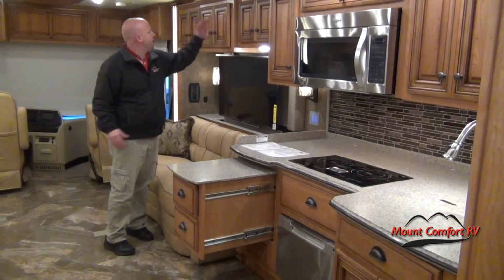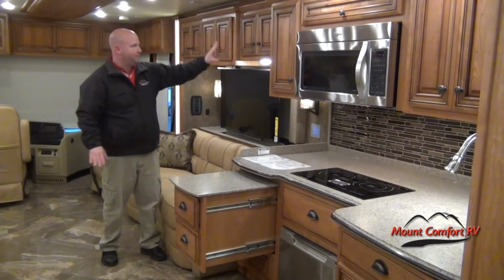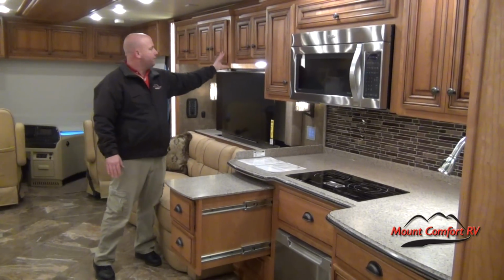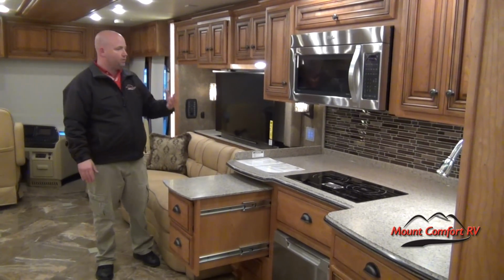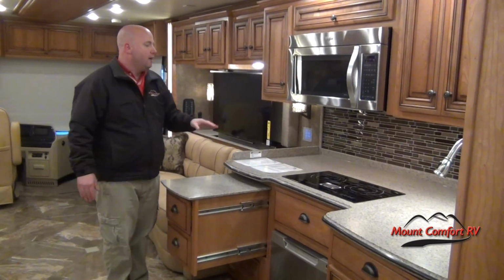Like last year, they brought these cabinets to where they come out deeper and out farther. You know, other than just doing what most manufacturers do, three equally sized cabinets, this not only gives you a little bit more storage, but certainly also adds something to the overall look of the coach.